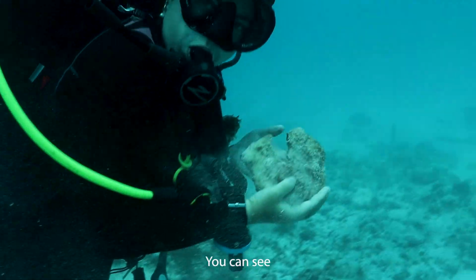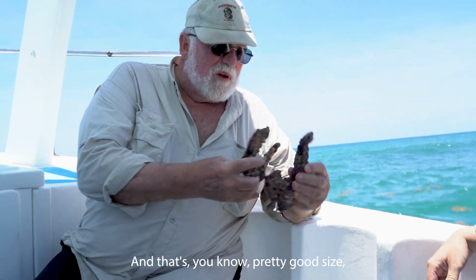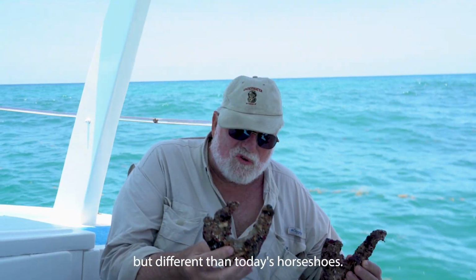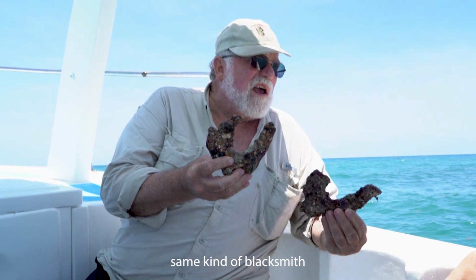Well, you can see some of the first horseshoes in the Americas. Yes. And that's pretty good size, but different than today's horseshoes. These would be wrought iron forged in a blacksmith, the same kind of blacksmith that could be making the bombards. This is an unknown entity.